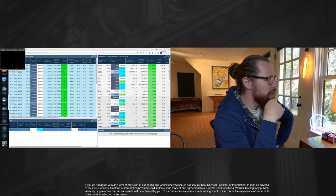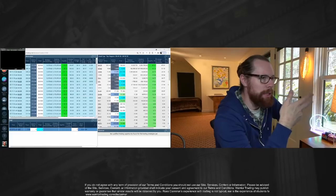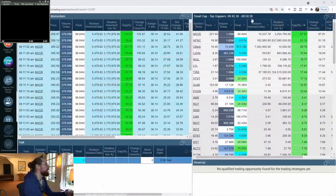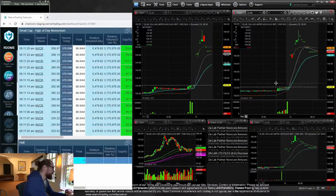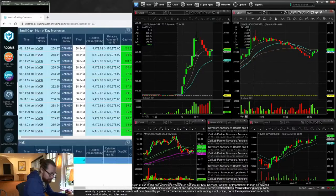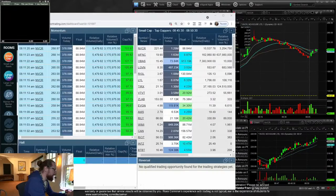Leading gapper, NVCR, is up 68%. That's pretty good. It's an 88 million share float, and it's $221. So that's the first one we'll look at. The interesting thing about it is that it went straight up from 130 up to 265. I mean, that's 100% squeeze. That's straight up. But it was on quite light volume.